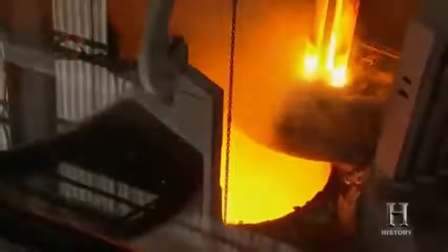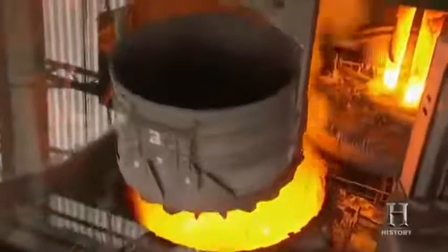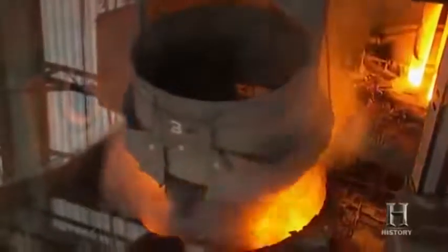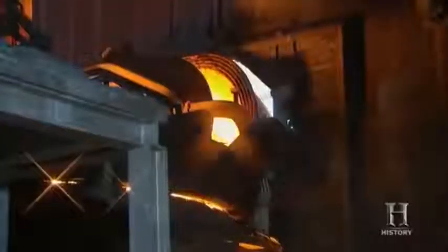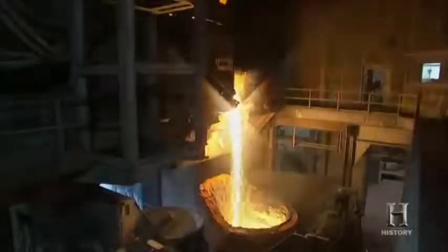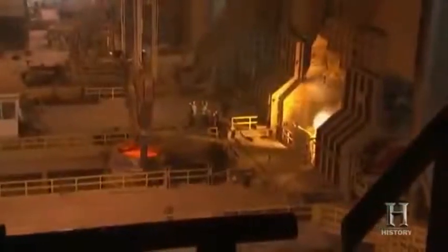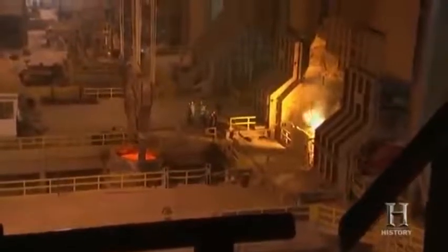Once collected, an overhead crane dumps the raw materials into a massive furnace. After reaching a temperature of 2,200 degrees Fahrenheit in 45 minutes, the now molten metal heads to a refining vessel, blowing argon and oxygen into the bottom of the vessel to remove the impurities in the steel, carbon, and sulfur.